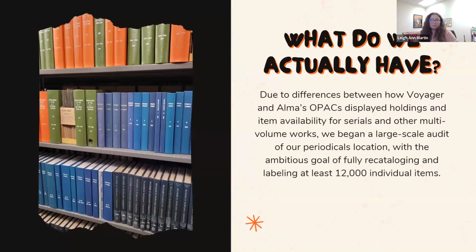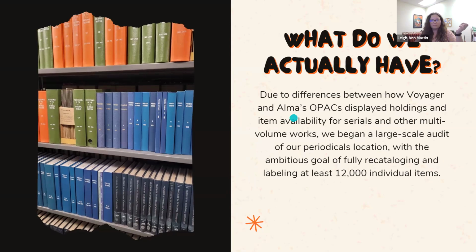Since these don't circulate, back when we were on Voyager, it didn't make sense to label or barcode these. But after we moved to Alma Primo in 2020, it quickly became apparent that Primo was much more dependent on having item records that accurately had the holdings and items set up correctly, both for the catalog use and also for statistical gathering with Alma Analytics. And additionally, having these labeled nicely makes it easier for students to find what they're looking for down there and for student workers to know where to shelve them.